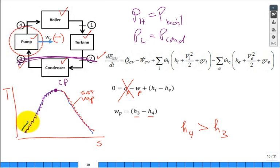So something like this hits the saturated liquid, comes across at constant pressure, saturated vapor, and then scoots up. There's another one, like this, hits it earlier, scoots across, and then scoots up. One of those lines is for the high pressure. One of them is for the lower pressure. Okay, I think high or low, answer A or B.